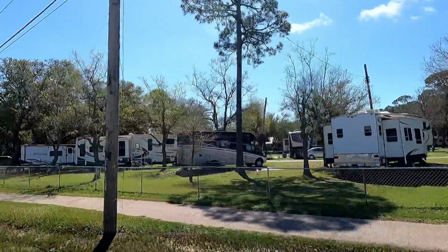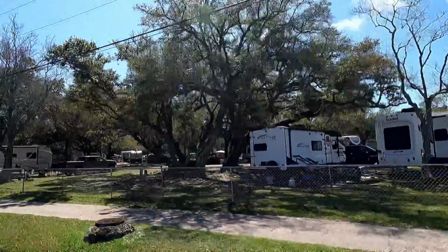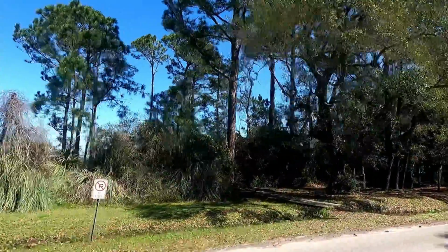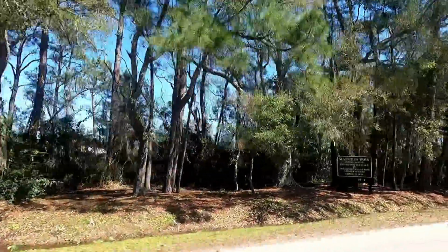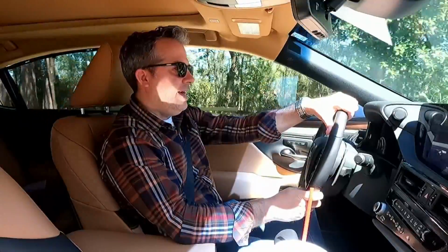People ask me, can you go camping on Dauphin Island? Well, yes, you can, right there. And it's really close to the ferry. And then if you look to the left, you'll see Magnolia Park, just another little place to hang out. Got some park benches. And here we are.